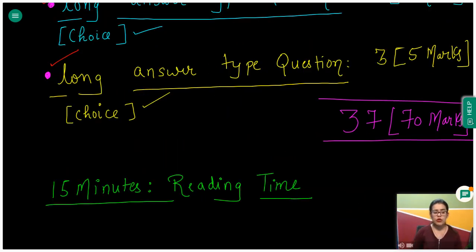And one more thing I would like to tell you here, that these 15 minutes that are provided to you for reading the question paper are very, very crucial. You have to use these 15 minutes very wisely, because they are going to decide how you manage the time for your exam. Okay, what would the time management be? So 15 minutes are going to be very crucial.